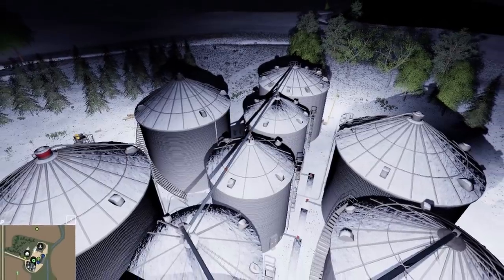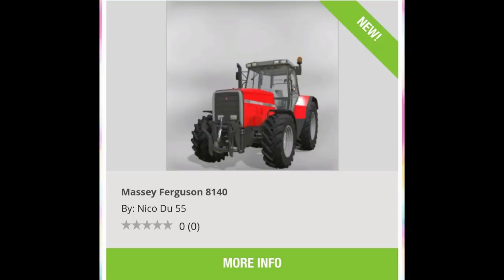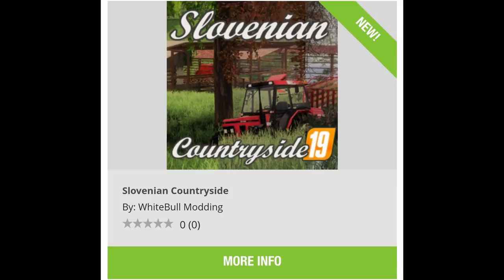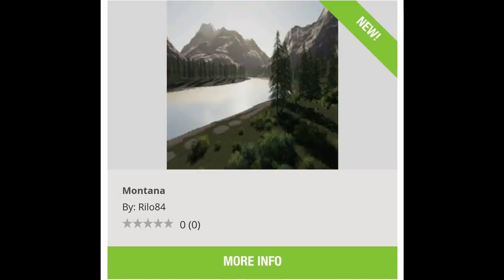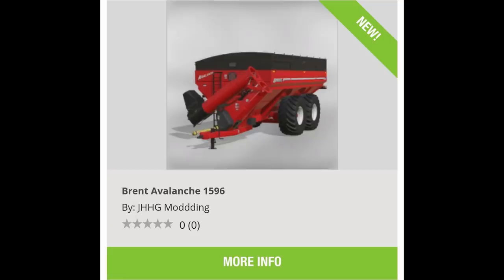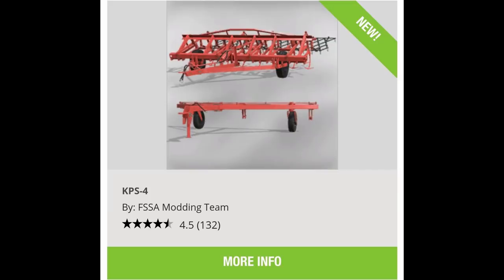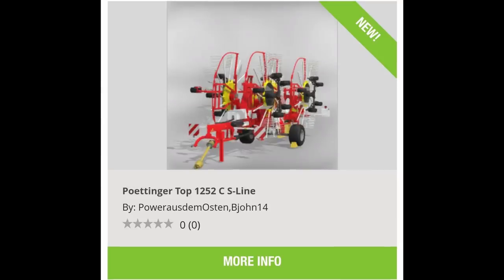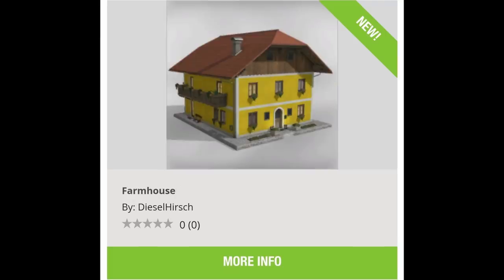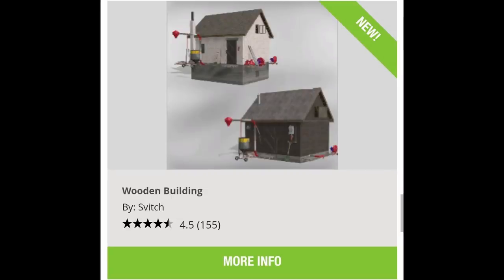Okay, let's get into, of course, the new mods that came out today, guys. There were quite a few of them. Really good ones, too. Okay, we got the Massey Ferguson 8140, Lindner Unitrack Pike. That looks really good. Slovenian Countryside by White Bull Modding, Montana, Front Sign Lights, Brent Avalanche 1596 by JHHG Modding, Amazone ZA, KPS4, Pöttinger Top 1252C S-Line, Steel Construction Hall, Shed Spanish, Farmhouse, Slurry Shaft Package, Wooden Building. So that is all the new mods for today, guys.